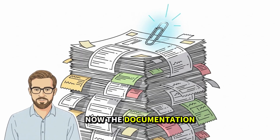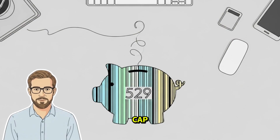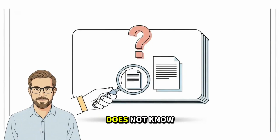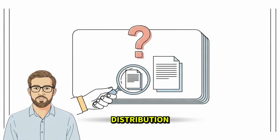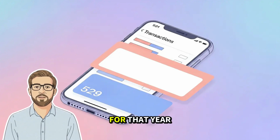Now, the documentation trap, which is where people get surprised even when they stayed under the cap. A 529 plan does not know what your withdrawal was for. It only knows you took a distribution. If a question ever comes up, you need to show that your qualified expenses match your withdrawals for that year.